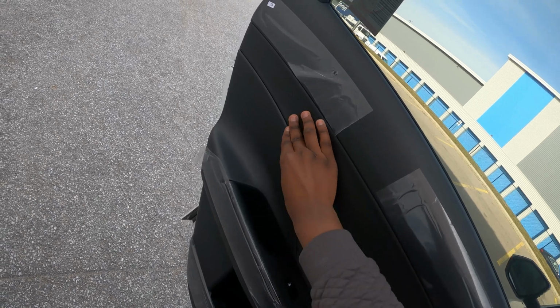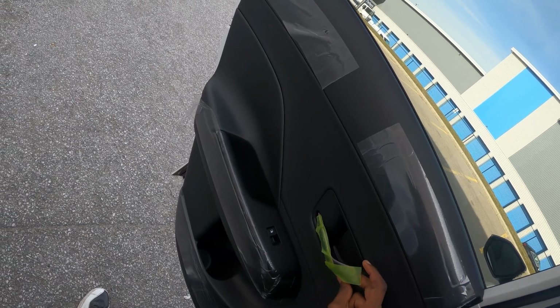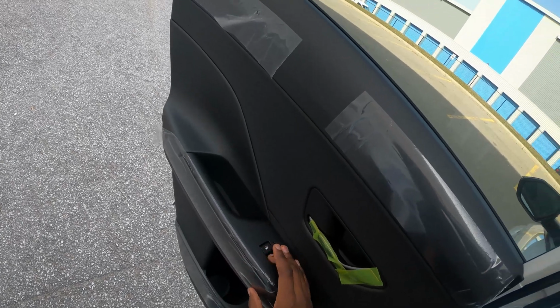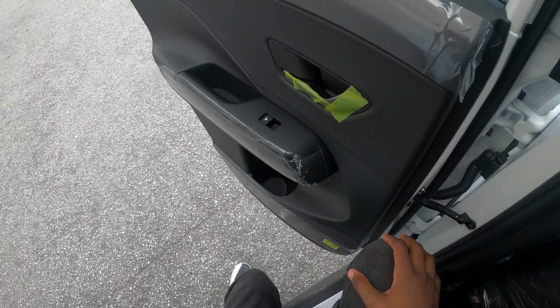leather all around. Very nice to the touch. Aluminum door handle that we can kind of peek over. Yep, that's aluminum. Some textured plastic for your window controls, and yeah, your actual window controls. And some storage down here for your water bottle. Not for a big gigantic water bottle, for a regular plastic sized water bottle.